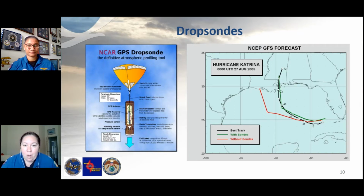The picture on the right, while it's an old forecast, it's a really great indication of the impact of these dropsondes. This was a forecast for Hurricane Katrina, and you could see there was a study done of how the forecast changed if it included dropsonde data and if it didn't. The red line there is what it would have looked like if it did not include the dropsonde data. As you can see, that would not have been good. The entire city of New Orleans might have thought that they might have been safe. They're still on the right side of the storm, still in the danger zone, but they would have been okay.